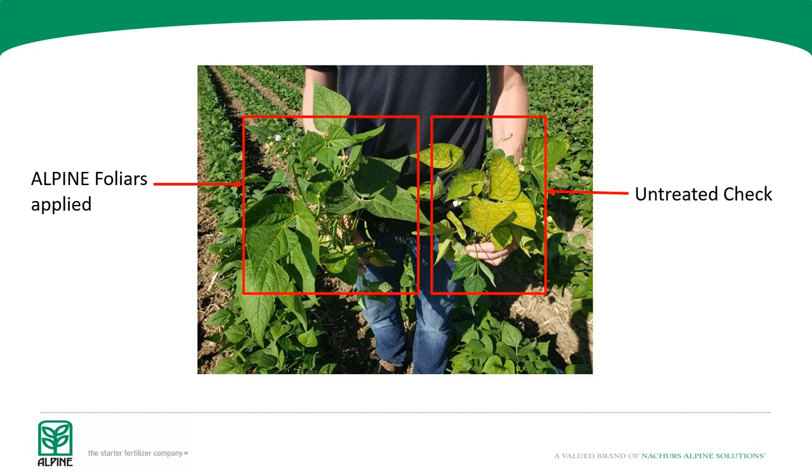As I get to the end of the F18 Max component of this presentation, I want to show you some picture proof. A picture's worth a thousand words, and here are some good shots from Ontario the past couple of years of what we can do on these crops.